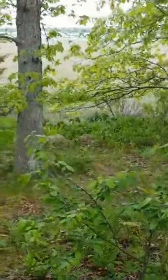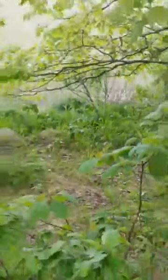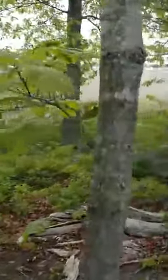Oh, there's a robin in the back there. I don't know if you guys can see it. I think it flew away on me while I was trying to zoom in. Oh, he just hopped behind the tree.